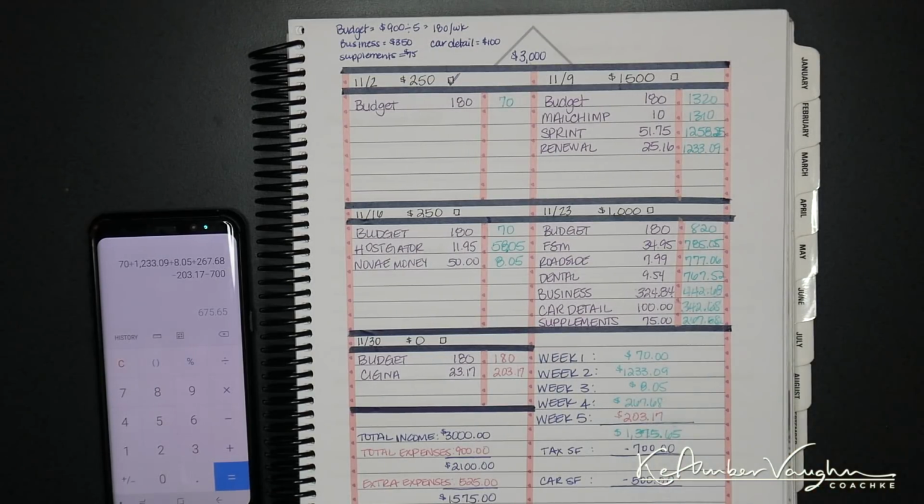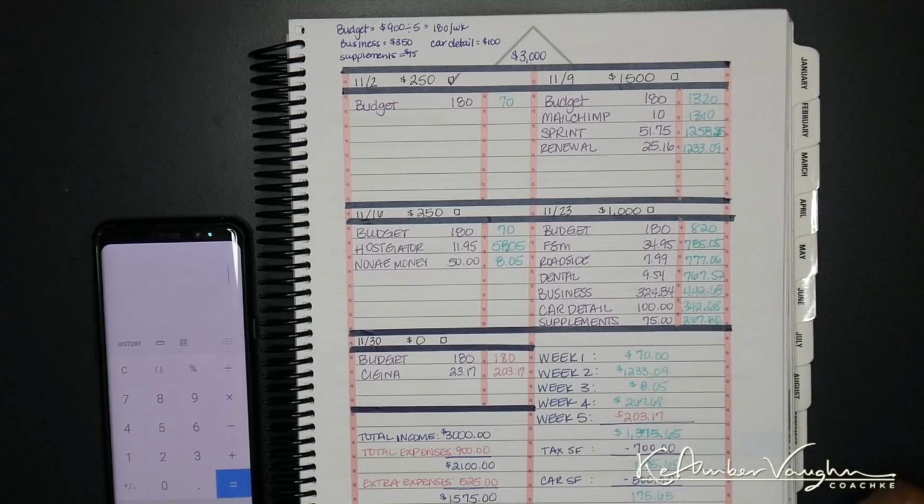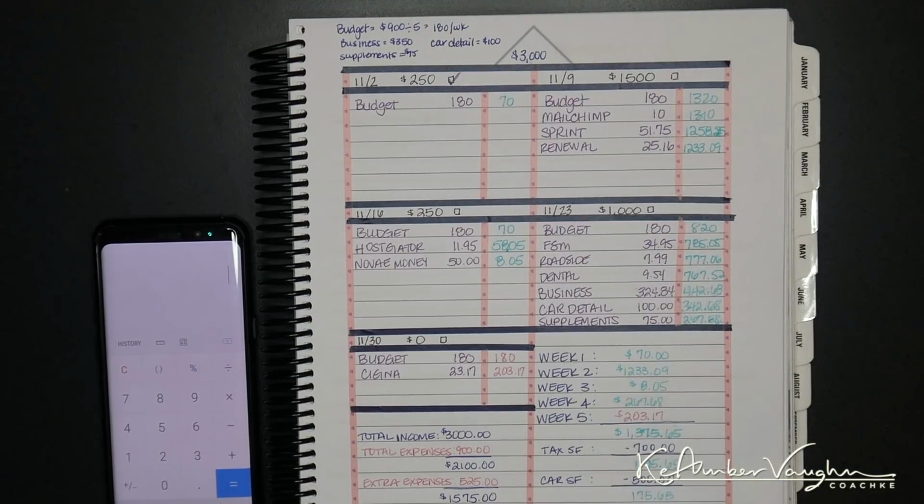So we're going to have $675.65. $175.65. So that means we're going to send $175.65 out to that one. So now let's see. No, because that's $1375.65. What is going on? Okay, I'm going to figure this out and I'm going to come right back.